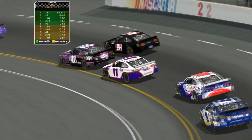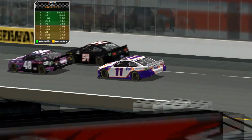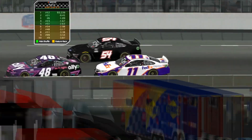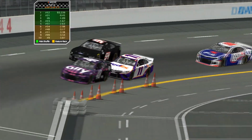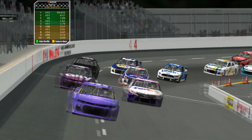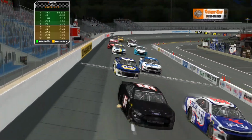He has to be a favorite to win this week with how good he's been at this track in his home track career before NASCAR. So you'll have to watch the 11 as he is just slicing through this field. Alex Bowman there in 6th. Hamlin putting pressure on him.